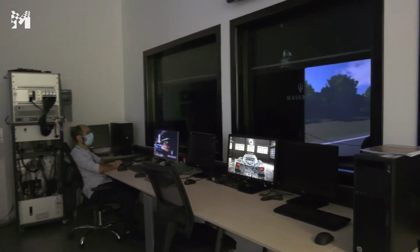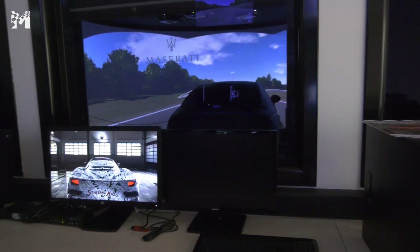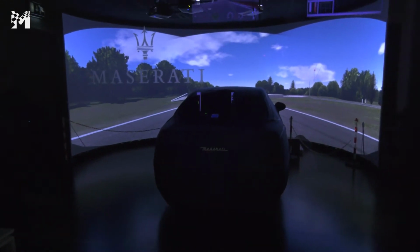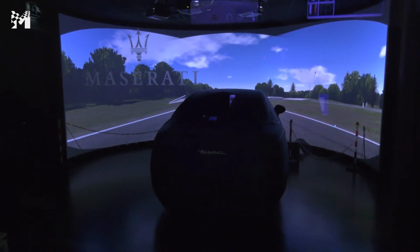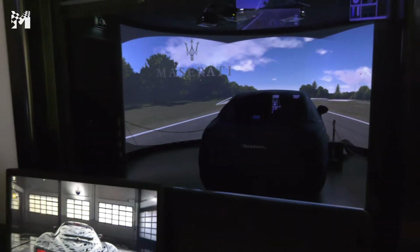I would like to say hello to all the technicians who are working today, on Sunday, in the Innovation Lab. Here you can find the static simulator. As I told you before, we use this static simulator to test all the driving auxiliary systems, plus a range of initial setups from the point of view of the handling of the car.